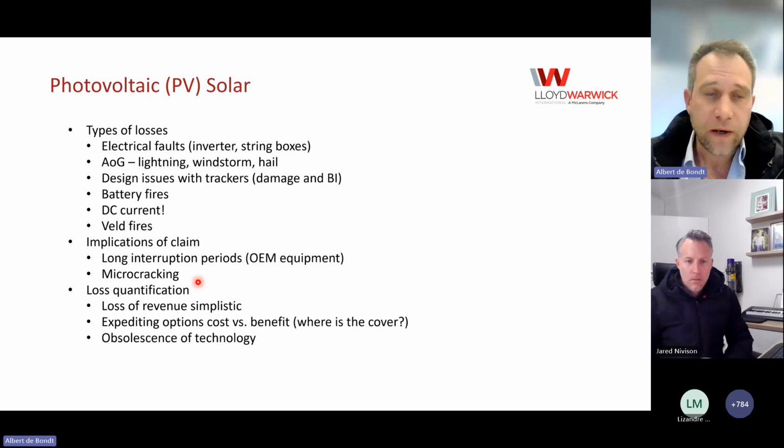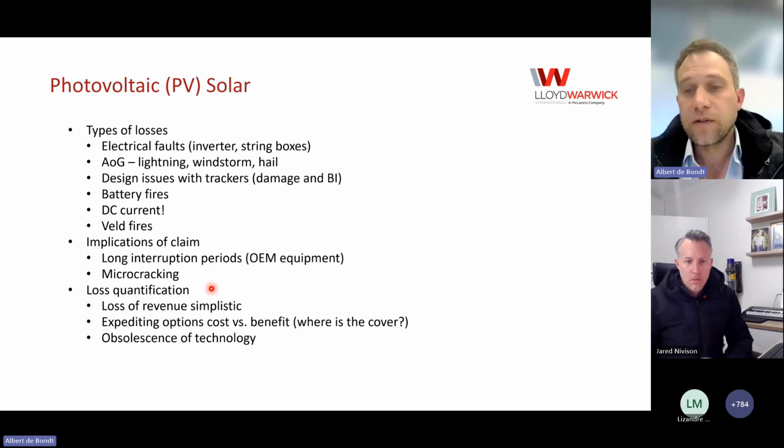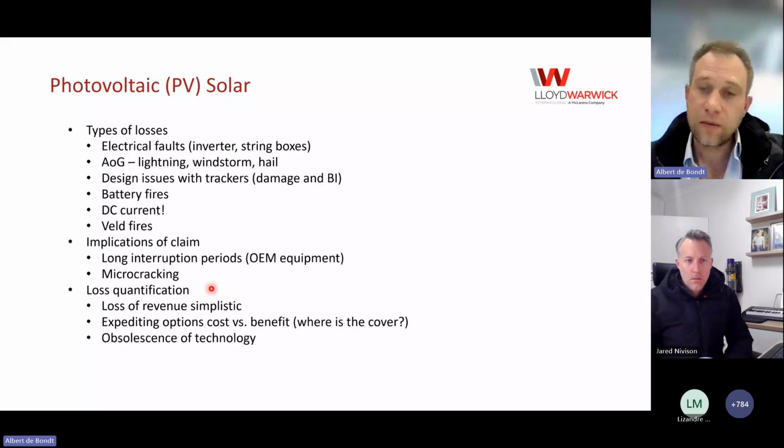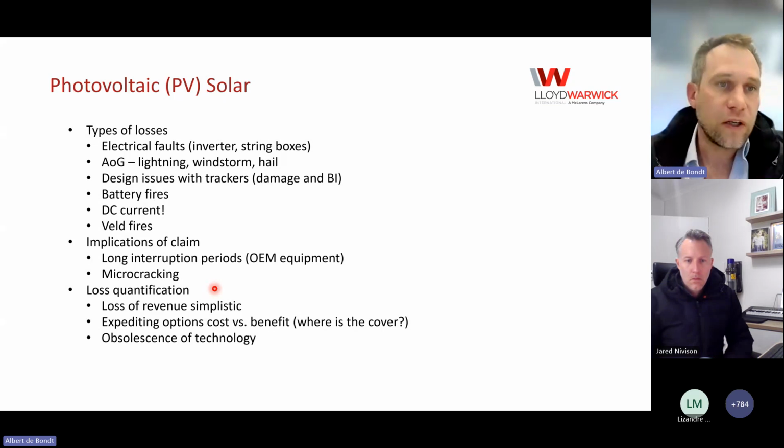Micro cracking of panels, I mentioned that. Obsolescence of technology is a big one on solar. The inverters, the technology evolves all the time, and there's certain clauses in some policies which basically have time periods where they say if it's older than a certain amount of time, then you're entitled to the next model or the next generation. But that can also obviously impact your value at risk and that sort of thing if there's big changes.